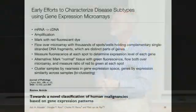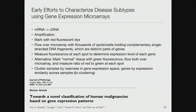Okay, so now I'm going to switch to a more technical set of material. If you want to characterize disease subtypes using gene expression arrays, microarrays, here's one way to do it. And this is a famous paper by Alizadeh. It was essentially the first of this class of papers back in 2001, I think. Yeah, 2001. And since then, there have been probably tens or hundreds of thousands of other papers published doing similar kinds of analyses on other data sets.